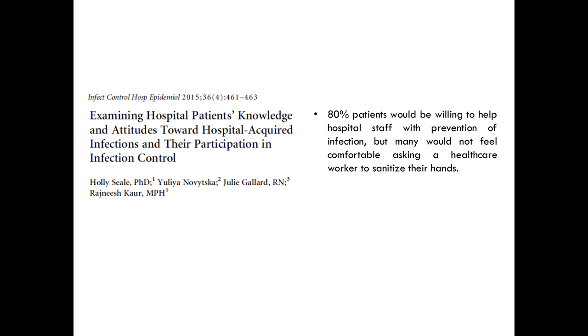This was a study conducted by Holy Seal and colleagues in Australia, where they administered a survey to 511 patients to look at their knowledge and attitudes towards hospital-acquired infections and their participation in infection control. One of the results is that the majority, 80% of patients, would be willing to help hospital staff with prevention of infection, but many would not feel comfortable asking a healthcare worker to sanitize their hands.